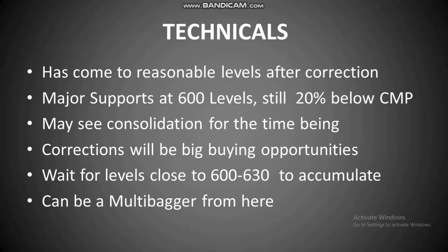I think the best level to buy is around 700, but you can start accumulating from these levels and wait for levels closer to 600, 630. If that comes about, that would be a golden opportunity to buy the stock. But one can start accumulating from these levels as well.